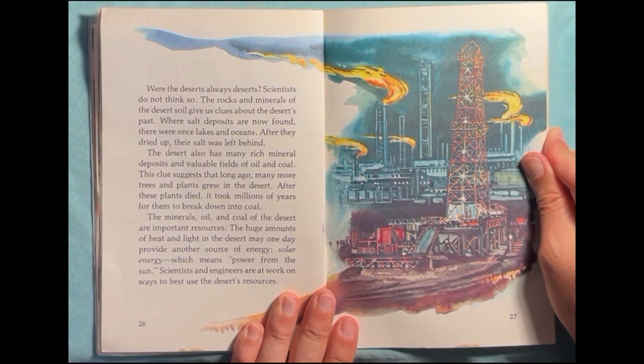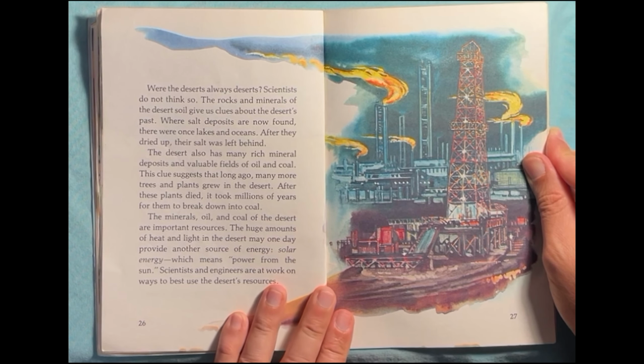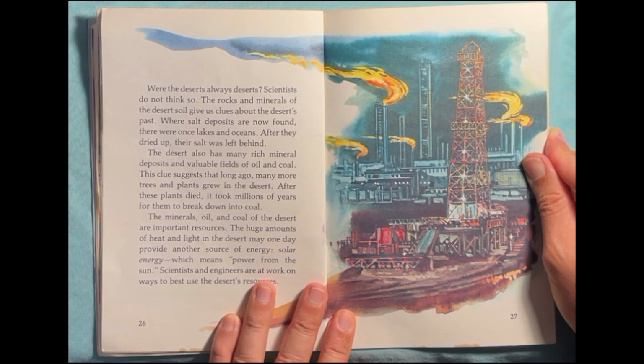Ooh. Were the deserts always deserts? Scientists do not think so. The rocks and minerals of the desert soil give us clues about the desert's past. When salt deposits are now found, there were once lakes and oceans. After they dried up, their salt was left behind.